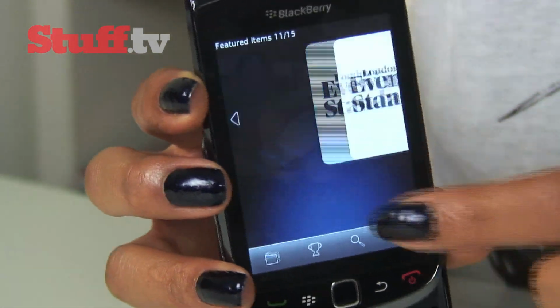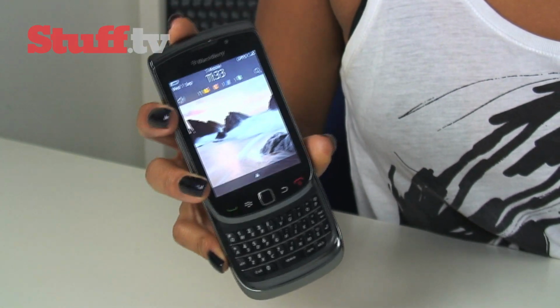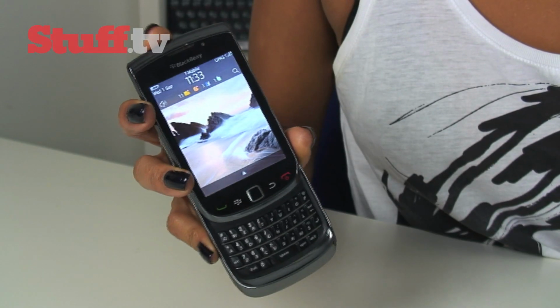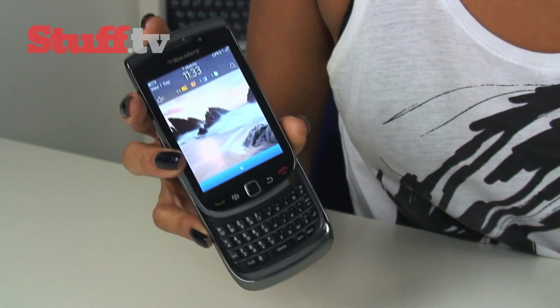And that's the BlackBerry Torch. According to RIM, it's the best BlackBerry ever, and I'm inclined to agree, although RIM really need to up their app game. The Torch is a nice handset, the operating system is fun, it's refreshing, and it's certainly good enough to go up against the competition. And I only experienced the ticking clock once.